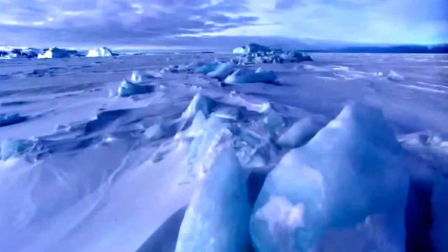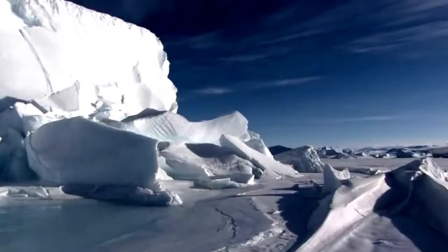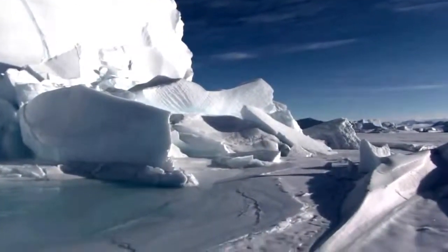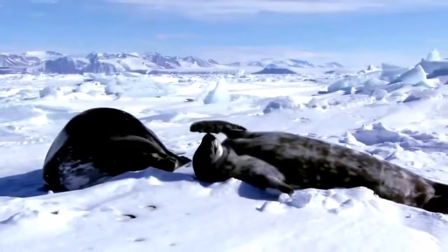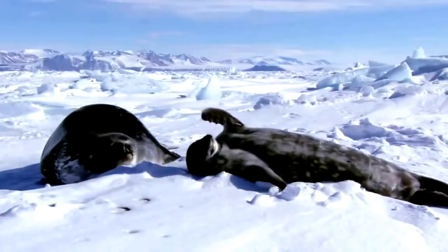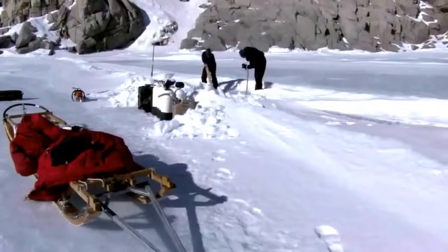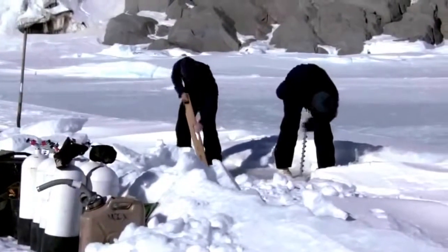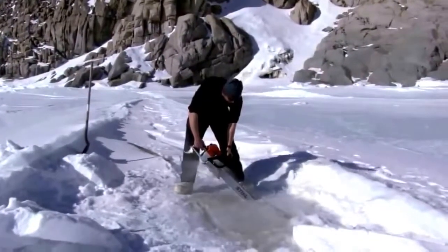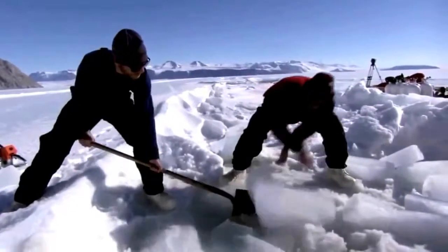Couloir Cliffs, the next dive site, is too far away from McMurdo Station for the team to use a drilling rig. But Christian, Rob, and Dale use just about every portable tool known to man to get through the ice.